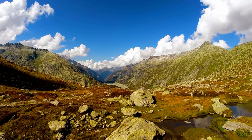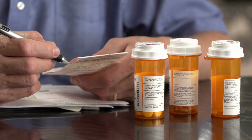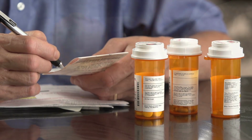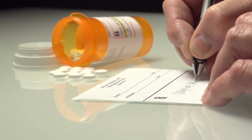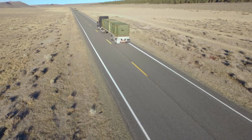So let's have a little thought experiment. Do you or someone you know use pharmaceuticals every day? Have you ever considered how they made it to their end consumer? Sure, they passed through the pharmacist's hands, but what came before that? Have you ever considered what the process of shipping pharmaceuticals from the distributor to the pharmacies might entail?